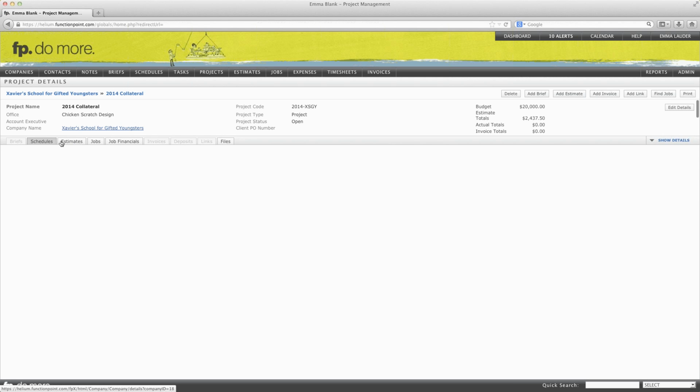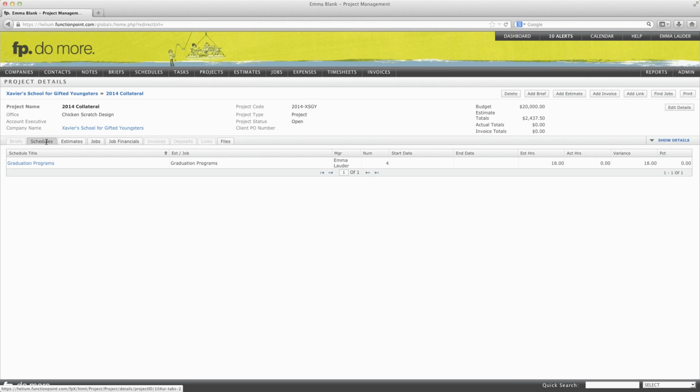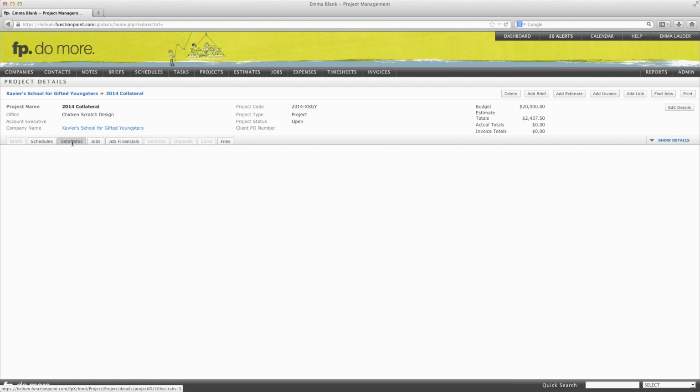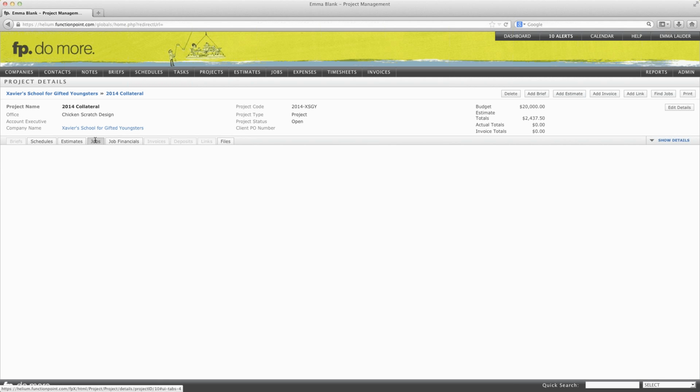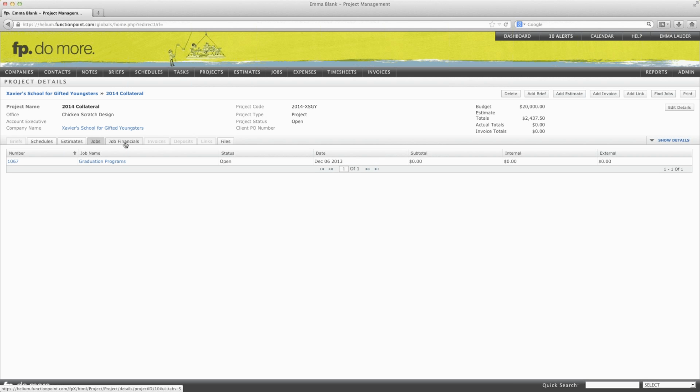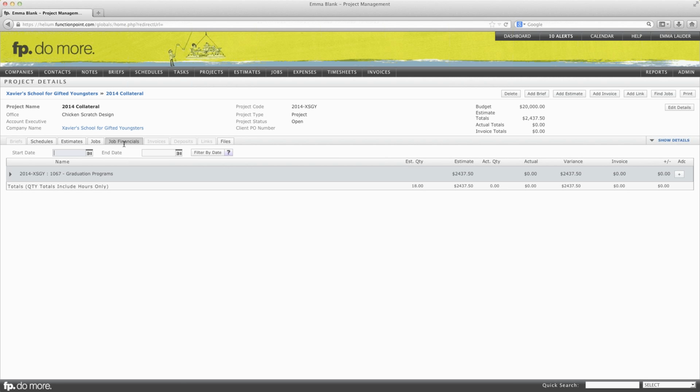We're going to see that we've got lots of our tabs lit up now. The schedules tab is lit up because I just made that schedule. The estimates tab has that one estimate we've made. We'll see the job under the jobs, and we'll see the financials under the financials. You can also see, up in that top corner, which I really dig, the ability to see we've got just about $2,500 worth of estimated total so far. No actuals or invoiced amounts as yet.